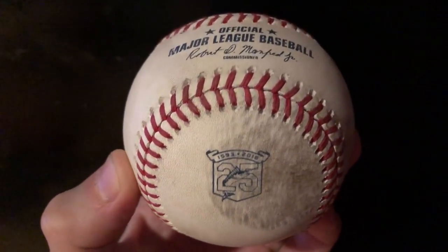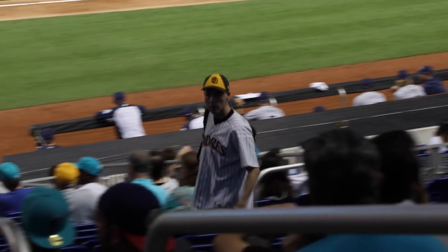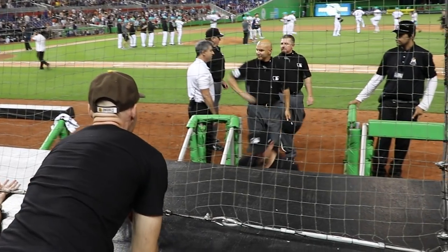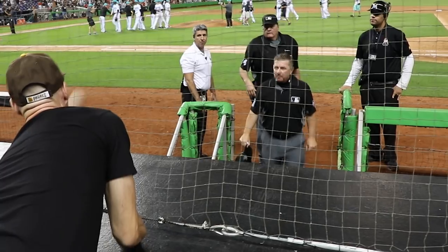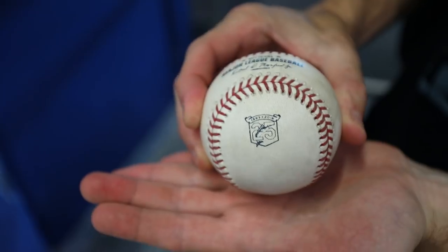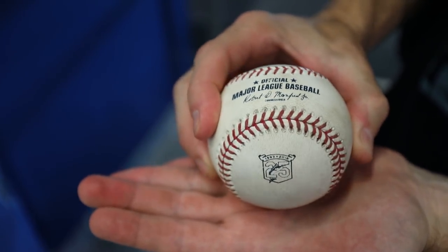So of course I was thrilled to get that one, but I really wanted to get one more that hopefully looked even better. So after the game ended, I got back down near the first base dugout, right where the umpires exit the field. Home plate umpire Jerry Lane has always been really friendly. He tossed up a bunch of balls to a lot of guys down there. I was actually able to lift up the bottom of the protective screen, wedge my glove underneath, and get him to toss one to me. And that one has a pristine commemorative logo, 25th anniversary for the Marlins.